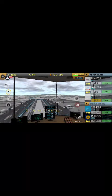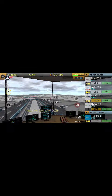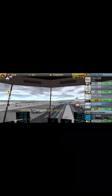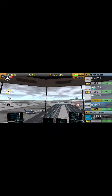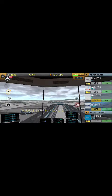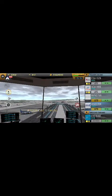Brook ground, Atlas Air 2750, taxi to the gates. Brook Tower. Good afternoon. Ulnrapon 2206 is on approach. Ulnrapon 2206, cleared to land runway 34 right. Brook clearance. Good afternoon. Saudia 3857, ready for pushback at Charlie 3. Saudia 3029, taxi to runway 34 left.